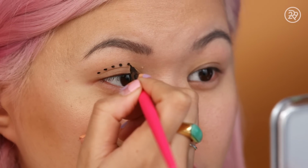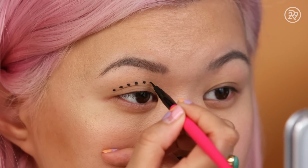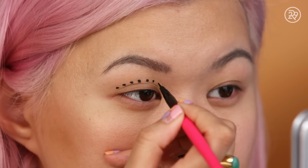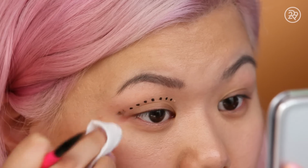So what I did was I took the eyeliner and used a different brush. I used my BH Cosmetics number 10 eyeliner brush, dipped into the product, and created little dots along the crease of my eye. Not gonna lie, I struggled with this one.